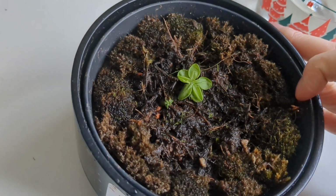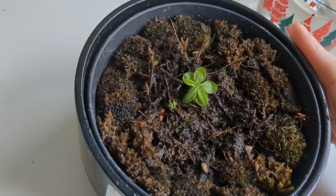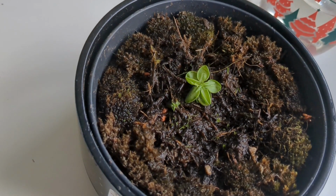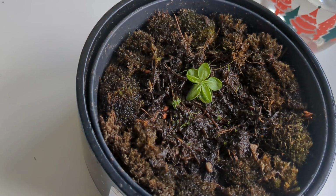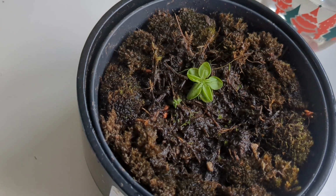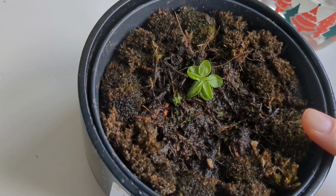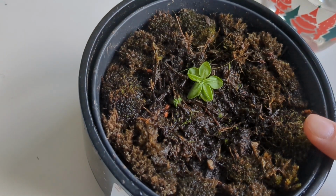I mean, he's been here 2 months already and looking great, so we'll just keep him full up of water and keep an eye on him. So I'll make sure I give you updates as he goes along. And I might be able to add some other things to this bowl eventually, maybe get some other types of Pinguicula or other bog-loving plants, because it's quite a big bowl for this one tiny little one.